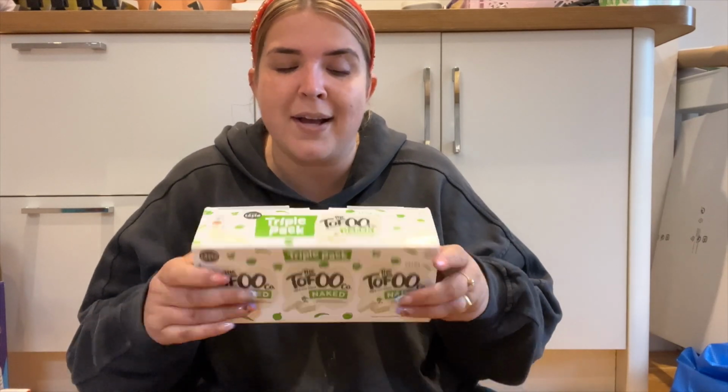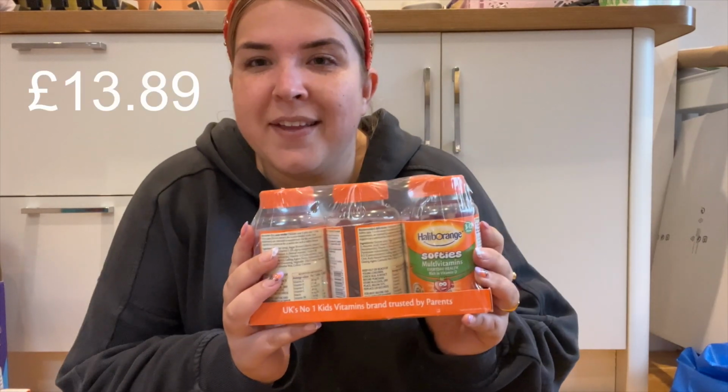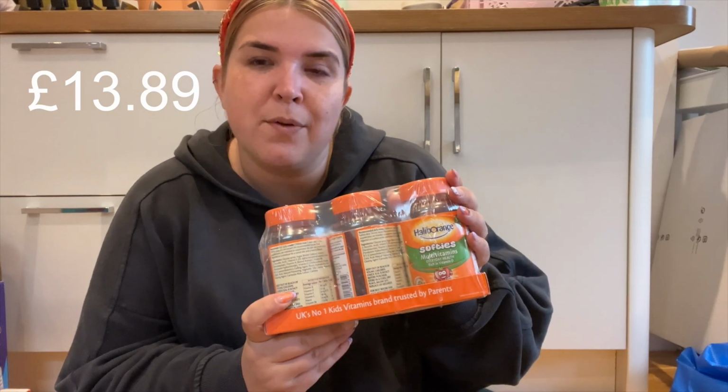But this is just 3 packs of plain tofu. I picked the kids up some vitamins. This is a brand that we've used before.